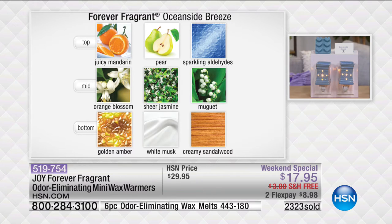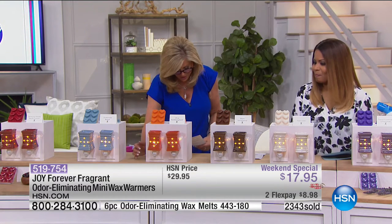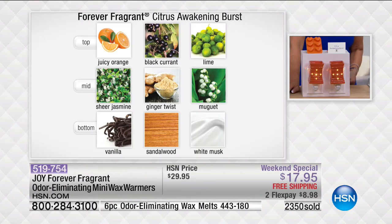Then we have what I have in my bathroom, the Citrus Awakening Burst in that gorgeous reactive glaze. Look what that does. It just makes it look so beautiful. And you see the light coming through there, and it just melts that wax as if it's in the sun. The fragrance is both classic and modern, vibrant and engaging, crisp and bright, with top notes of blackcurrant, lime, citrus blend, juicy orange, and bottom notes of sandalwood, cedarwood, white musk, and vanilla.